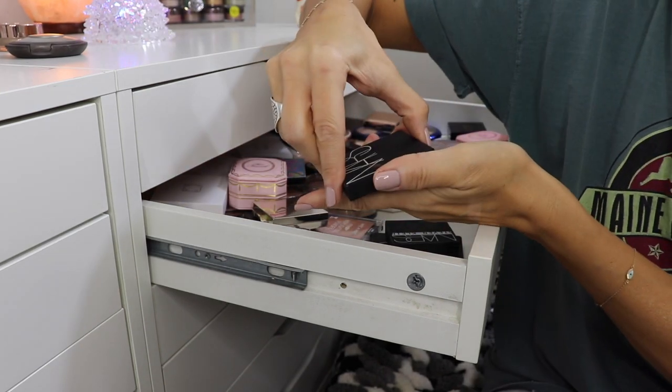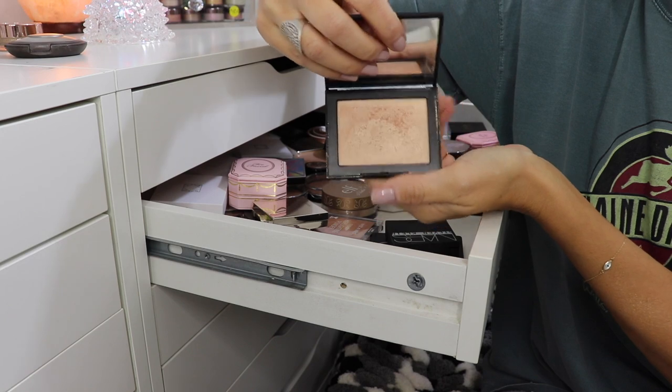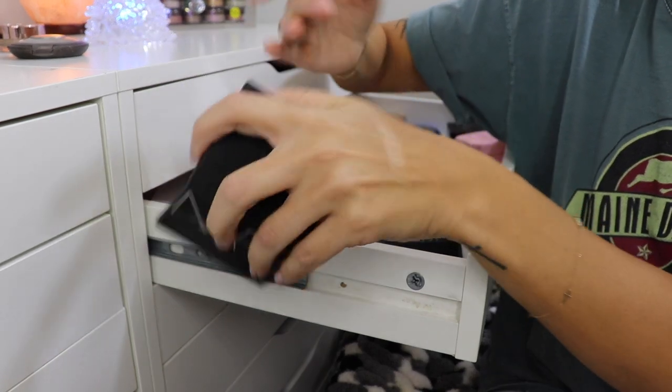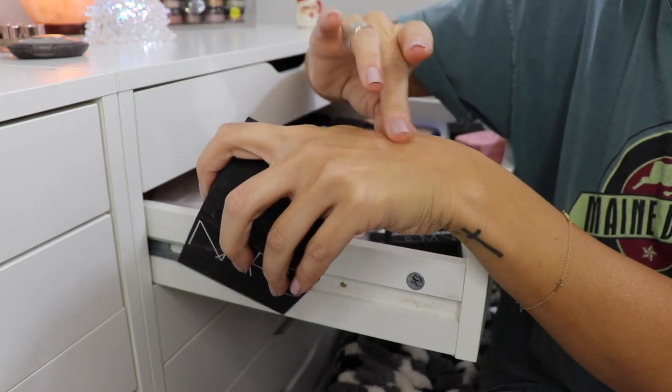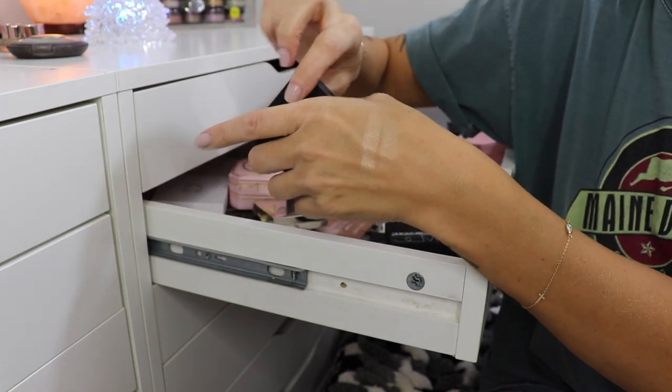There's a couple NARS in here. So we have Fort de France, which is very pretty. I did have a moment where I was wearing this a lot. Do you guys want me to swatch everything? Y'all are wild, but I love it. It's very natural and pretty.